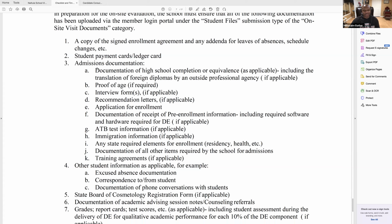Everything on here is self-explanatory. You've got to get a high school diploma or GED or transcript showing that they completed. That needs to be in the file. And there are schools that just let students come, no GED, no high school diploma, no transcript completed. Well, once you're going through accreditation, you want to make sure you've got all of that in compliance. Now, if you haven't done that in the past, okay, but when you get ready to go through accreditation, you want to make sure.